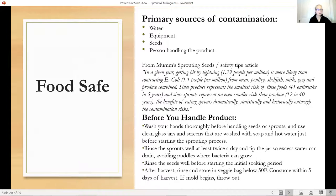Now, before you handle the product, wash your hands. Use clean jars. I explained about washing the jar with hot soapy water, or your trays, and then spraying with vinegar and rinsing. Rinse your sprouts well at least twice a day. You can either tip the jar for the excess water to come out, or you have a flow-through system. You can use tap water, or a misting nozzle on your tap. The main thing is avoid puddles. Let everything be evenly done and evenly rinsed. And it doesn't hurt to rinse the seeds, the larger seeds, before starting your initial soaking period. That is just an extra caution to make sure they're clean.